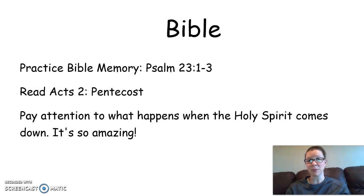So Bible memory, Psalm 23, verses 1 through 3. The Lord is my shepherd, I shall not be in want. He makes me lie down in green pastures. He leads me beside quiet waters. He restores my soul. He guides me in paths of righteousness for his name's sake. So that's all you need to do this week. Then you're going to read the story about Pentecost when the Holy Spirit comes down, and it is awesome. It is fabulous. So I hope you enjoy that.